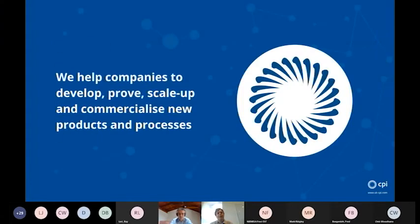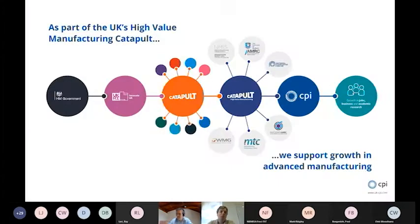So CPI, it's not really fair to say we're a not-for-profit agency. We're a not-for-our-own-profit agency in that we work with a lot of other companies to help them achieve profit, innovate their processes, and commercialize new things. We are part of the UK government's High Value Manufacturing Catapult, and of all those other groups within it, we're the only one based more in chemistry rather than engineering.